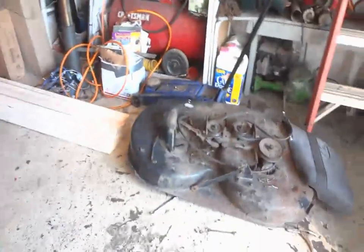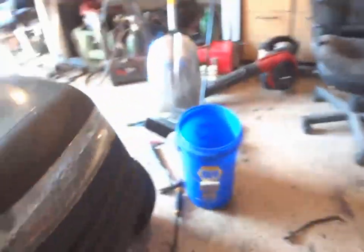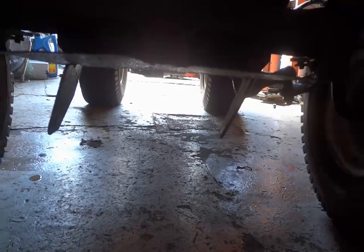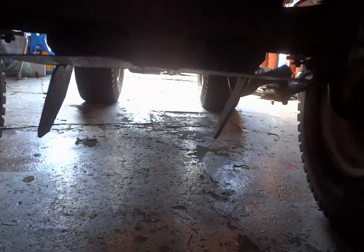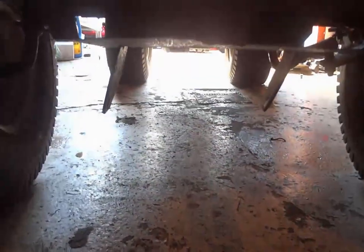Oh yeah, I took the mower deck off. As you can see, there's the broken spindle. Might have to replace the front axle in this thing. If you look at these two here, they're going a little bit tilt-a-whirl. So I'll probably fix those up, no problem. We can bang them. But I swear to God, I think these things are made out of spring steel. It just doesn't do anything.